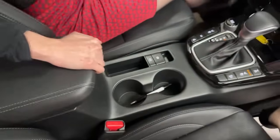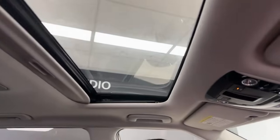Yeah. Center console, you're going to have the same, and up top, you can see the sunroof that I mentioned before. So let's hop to the back, and we'll see what the differences are there.